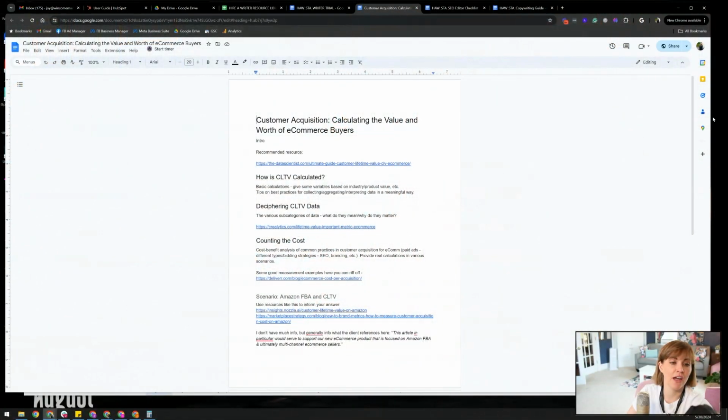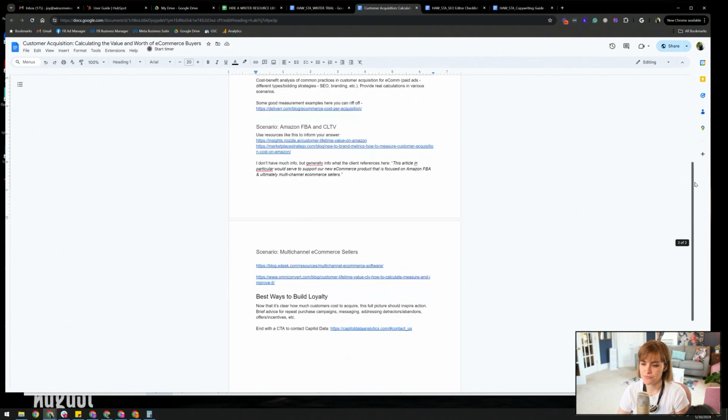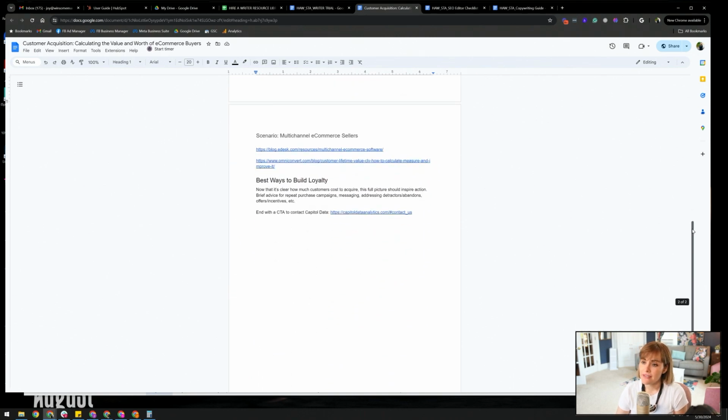Because it's like, hey, you already have the bones. Now you just have to fill it in, okay? But you'll find out a lot based on how they fill it in. So don't think that you're not going to get an accurate view of their skills. You will. All right. And then that's pretty much it.